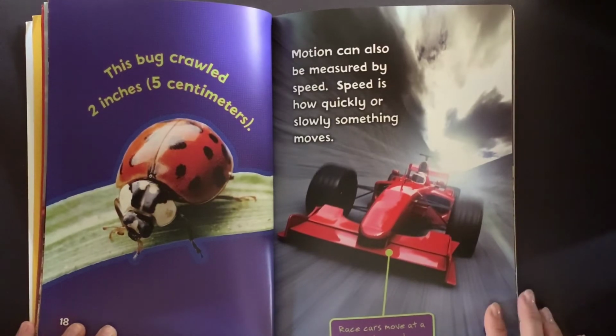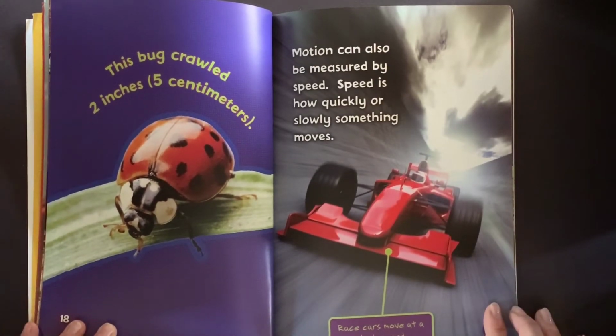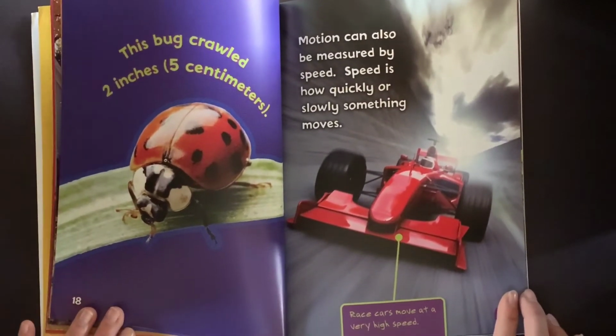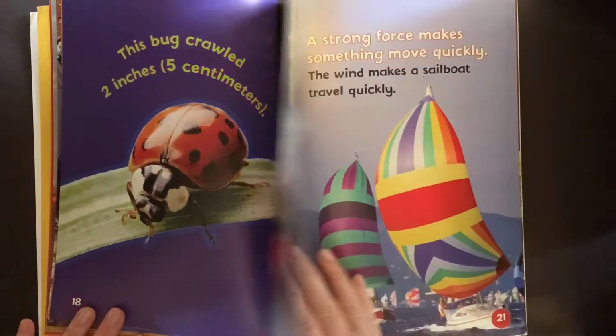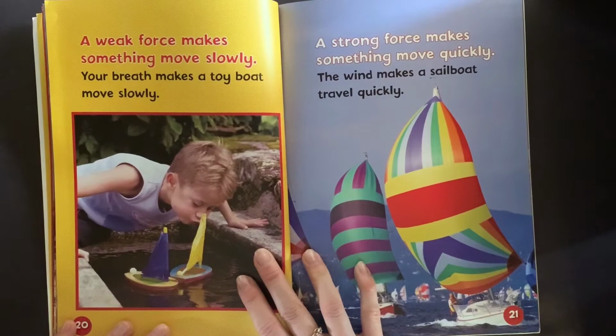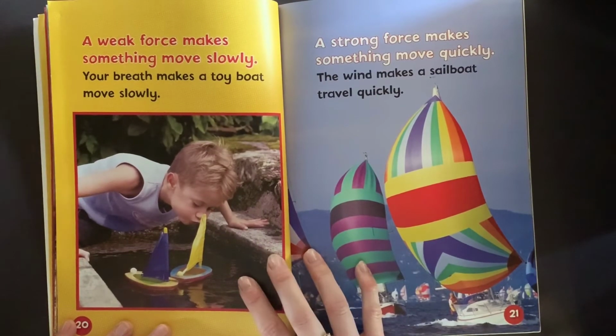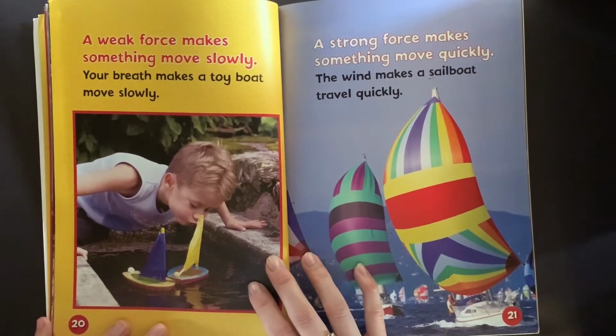Motion can also be measured by speed. Speed is how quickly or slowly something moves. Race cars move at a very high speed. A weak force makes something move slowly. Your breath makes a toy boat move slowly. A strong force makes something move quickly. The wind makes a sailboat travel quickly.